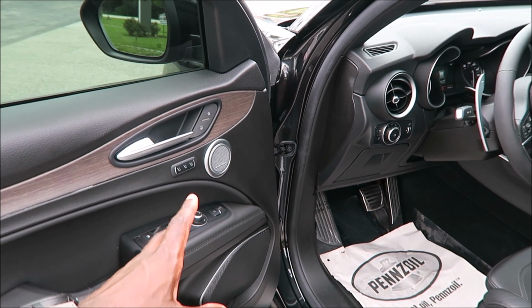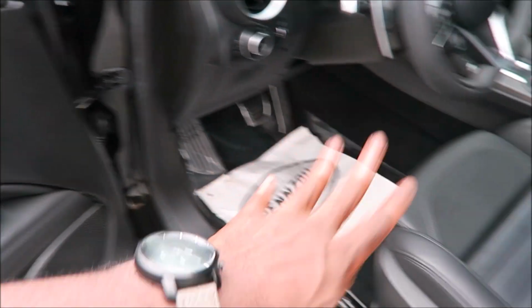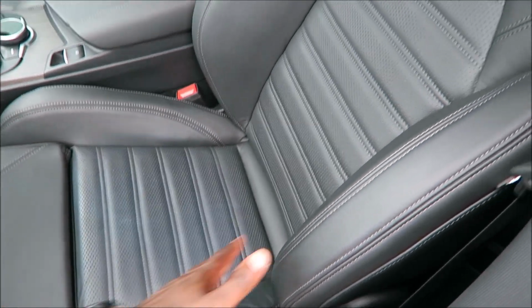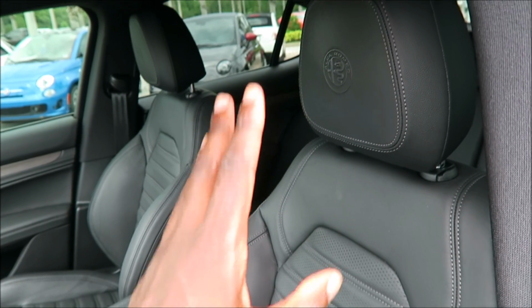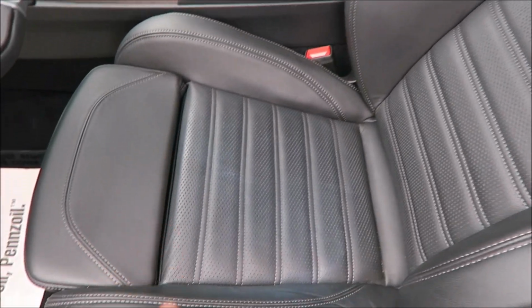Inside you have a couple of things like the dark wood trim here. All right, then you have the black on black. You have the sport seats. This is the TI Sport. You have the nice bolstering on the side. All right, the extra thigh support, and it's done in black with the nice perforated leather there. All right, these look very good and they perform very well. They do what they're supposed to do. Again, you'll see that in the drive footage when we do that in just a moment.